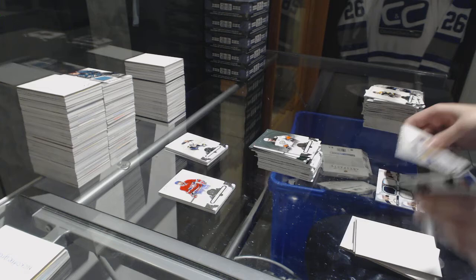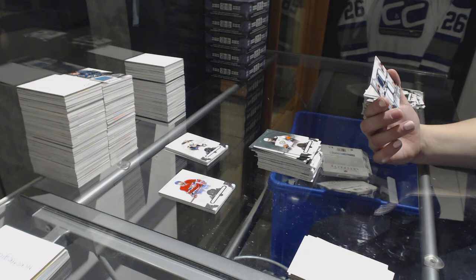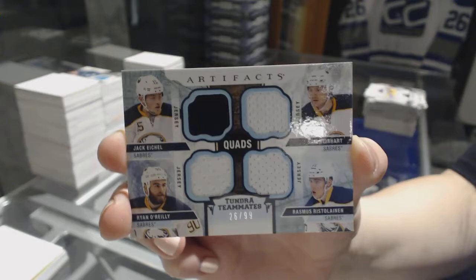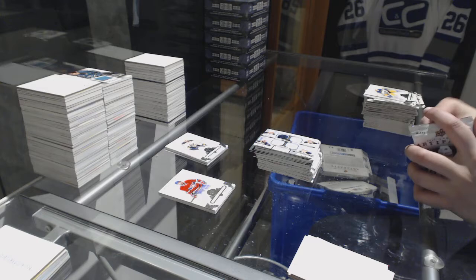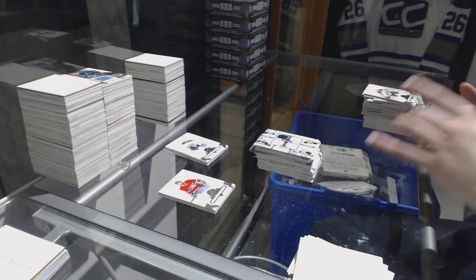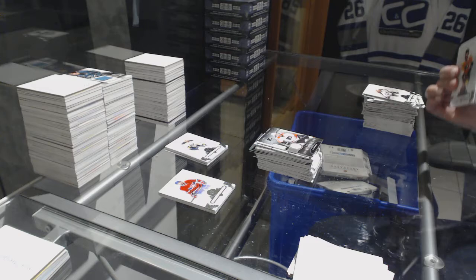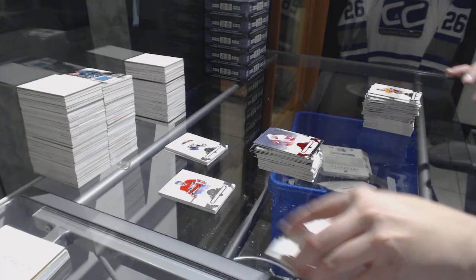We've got a quad jersey, Tundra Teammates, numbered 99 for the Buffalo Sabres of Jack Eichel, Sam Reinhart, Rasmus Ristolainen, and Ryan O'Reilly. Tundra Teammates quad jersey. We've got a year one rookie sweaters jersey for the Philadelphia Flyers of Ivan Provorov. And numbered 299 ruby of Igor Larionov for the Detroit Red Wings.